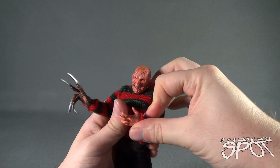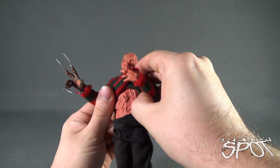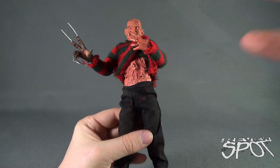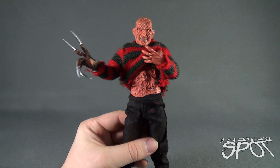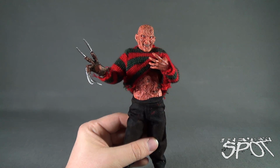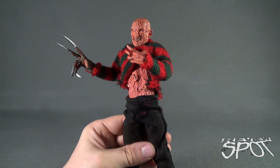I think for Dream Warriors Freddy, I'd probably be more inclined to have him displayed. Let's see if I can get his arms up there. I'd probably try to have him displayed with the sweater up. You'd probably do a little bit better job than what I'm doing right now, but you could have the sweater up and have him revealing the souls. A very cool look. I might leave the fedora off for this.